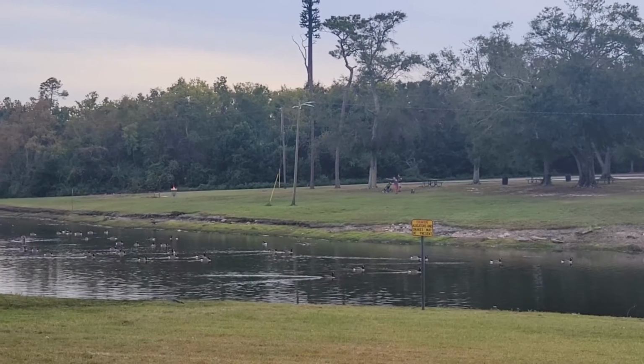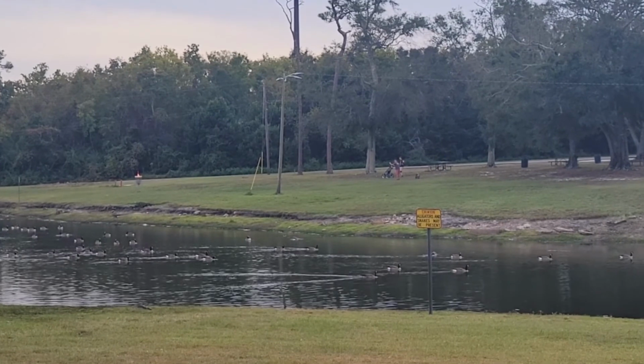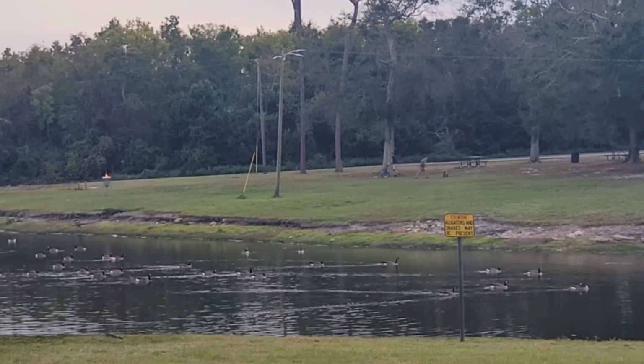Finally, we leave you in the relative serenity at one of our favorite haunts, the pond at Hiller Park. This week, late one afternoon, we found Canada geese and golfers, disc golfers. Take it in for a moment, and we'll see you here again next week.